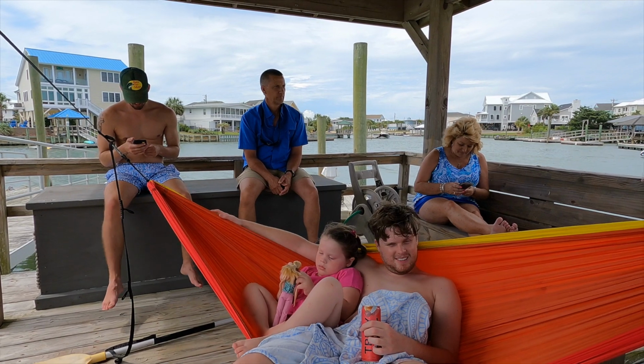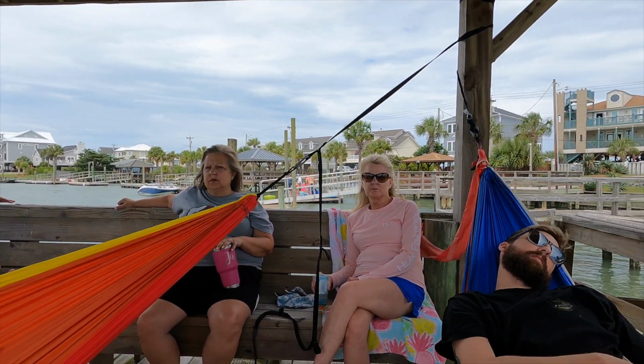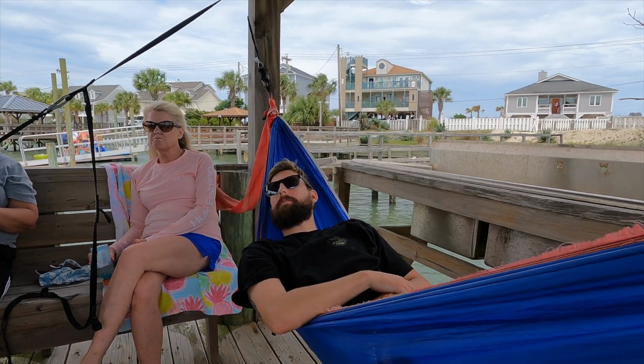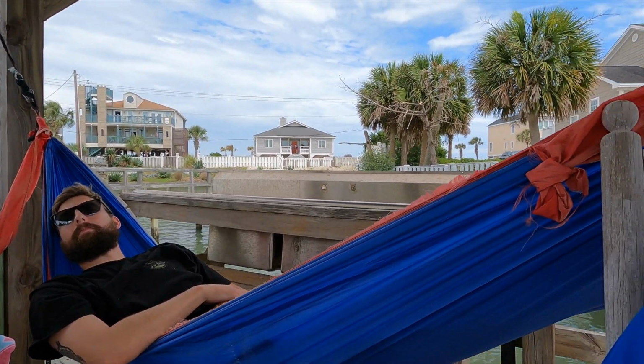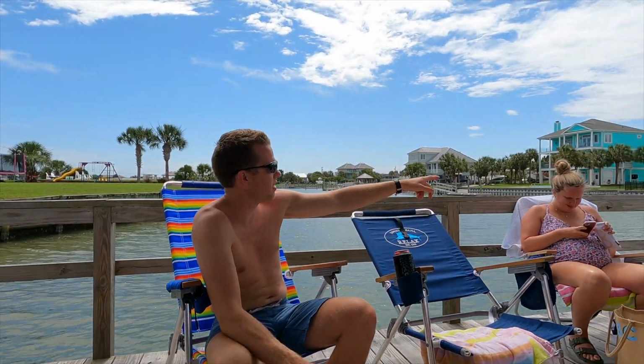The lazy days of summer. We all enjoyed most afternoons sitting under the gazebo out on the dock, just chilling out. Had several hammocks, and just a good old time listening to a little music, just relaxing.